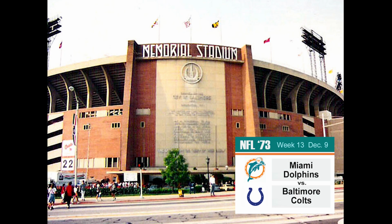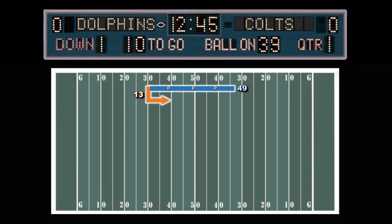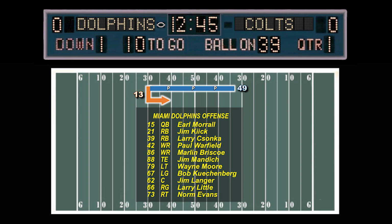This is Rick Weaver back at War Memorial Stadium in Baltimore. The condition of the field, probably before the afternoon is over, is going to be extremely slippery. So the Dolphins will go to work with Earl Morrill as the quarterback, starting from their 39-yard line.